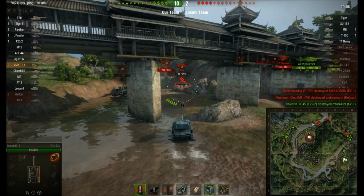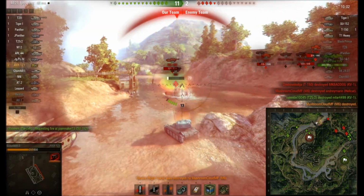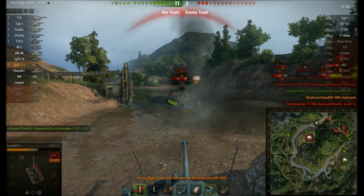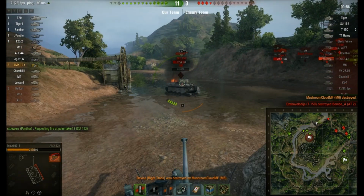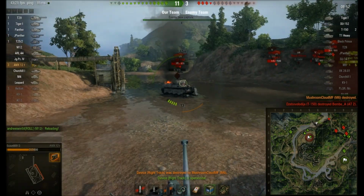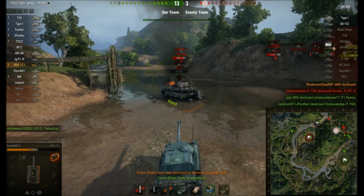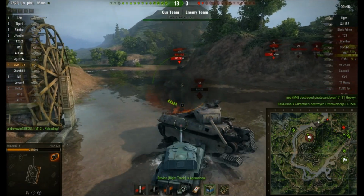Now watch this. I want a shot on the M6. He keeps backing up, so when you come out and use him as cover, eat the shot, because I know he can't kill me in one shot. Put one into his flank, kill him, and the whole time use him as cover from the SU-152. I hate it when my own teammates back into my shot like that.